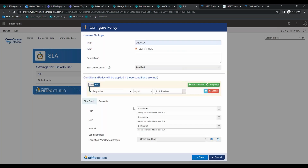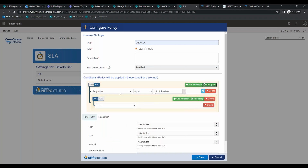Scott, we want to reply in 10 minutes, 15 minutes. We want to have a resolution in 60 minutes, right? If it's a high priority. Heck, maybe we just want to reply in 15 minutes across the board, right? So it gives us that flexibility based on conditions as well as groups of conditions, right?